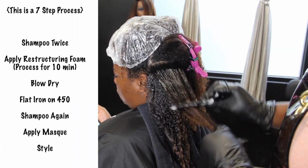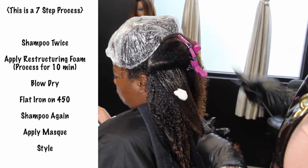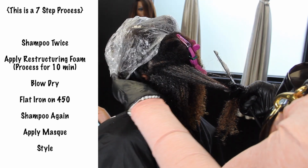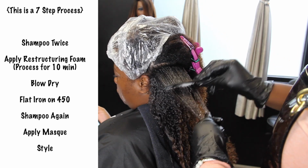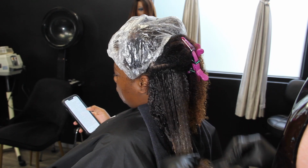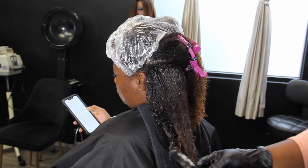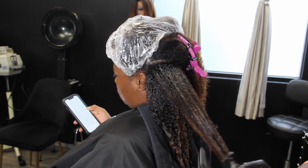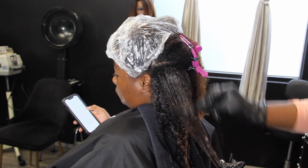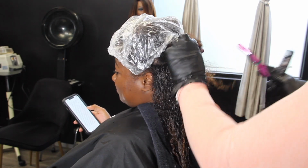People that typically have curlier, wavier, kinkier texture hair, our hair does not have as many disulfide bonds as straighter hair texture. So the straighter the texture, or I should say the looser the curl pattern, the more disulfide bonds are generally present. However, our hair does not operate like that. Our bonds are kind of scattered. They're not in a straight row. They're not synchronized. They're just all over the place, right? And those scattered bonds have holes and gaps in them. That's how you get your texture, through how your bonds are organized, right?